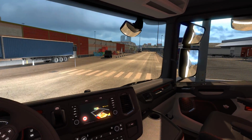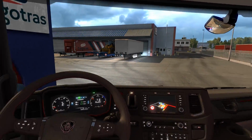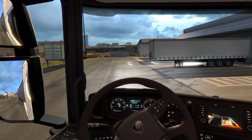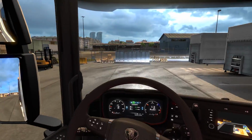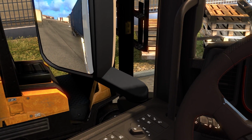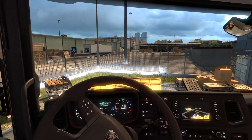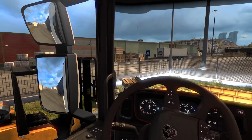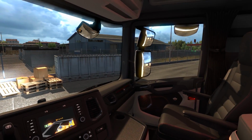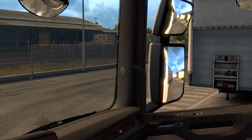Into here. Right, there is a little gate. Just be careful of that. And then we are dropping off down there. Okay. Gives us a chance to look at the mirror quality, I guess. You do get quite a lot of space around the mirrors, as you can see. And the mirrors themselves are quite big, but quite thin, which is fairly useful. Still not as thin as a Volvo or anything. But you do get quite good visibility.